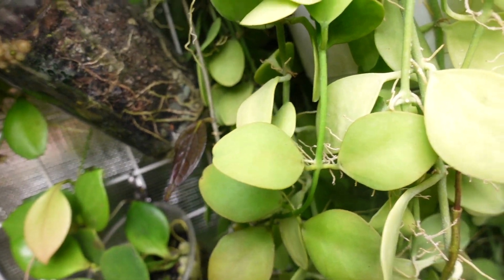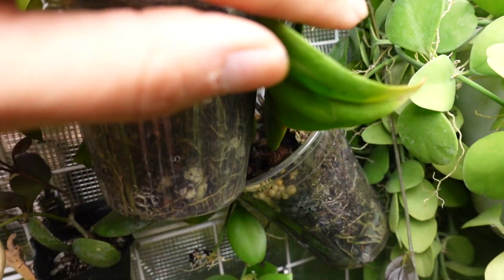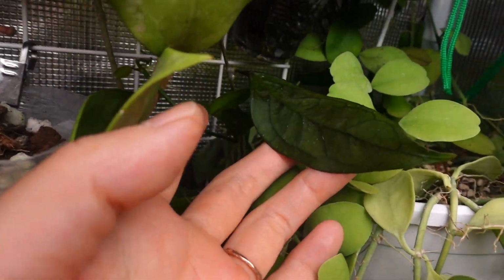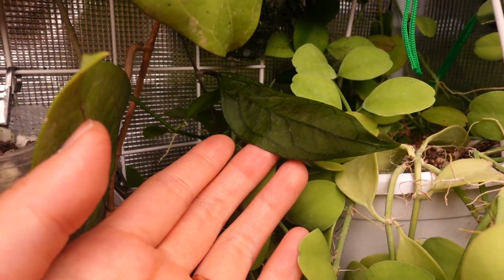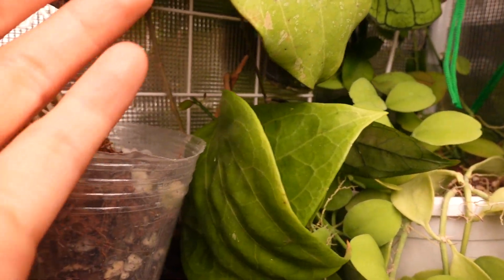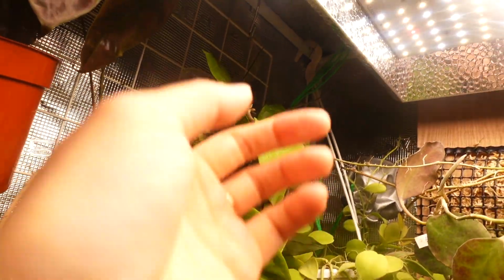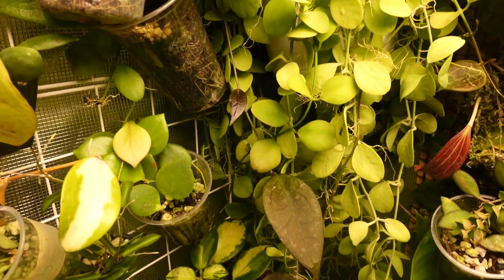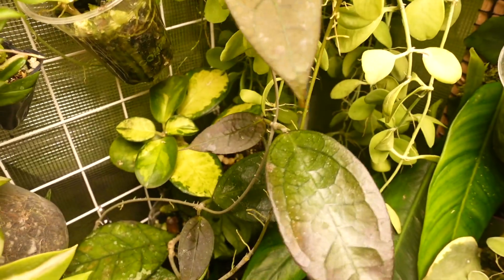And then hidden behind, in between all the Discidia leaves, we have another new leaf, which I'm showing right here. It's so pretty, and the vine just keeps going all the way up, past the grow light. But yeah, this is the plant that I'm really happy about.